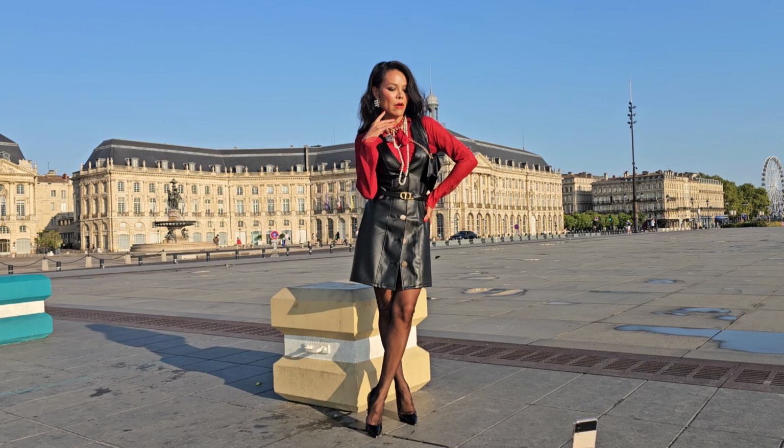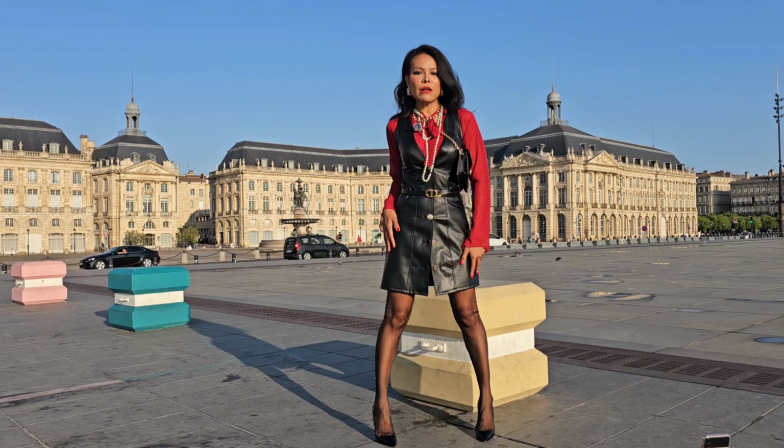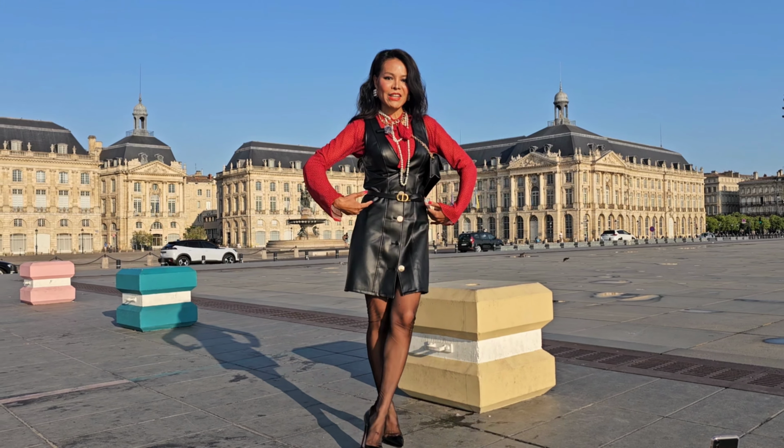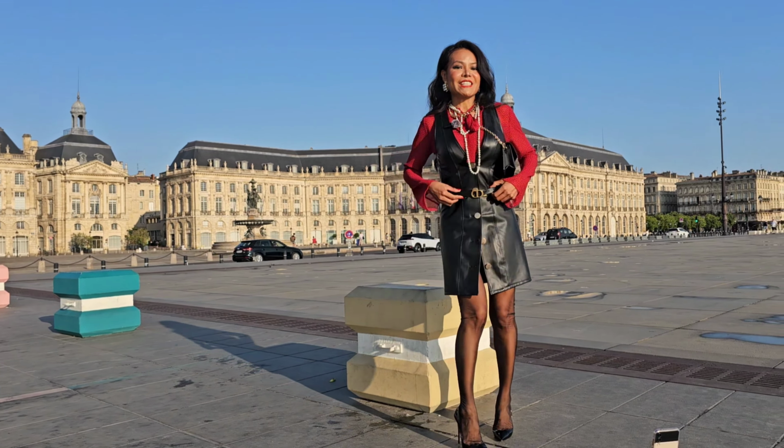Pearl chiffon blouse and leather kind of like mini dress. And yes, this is a Christian Dior belt.